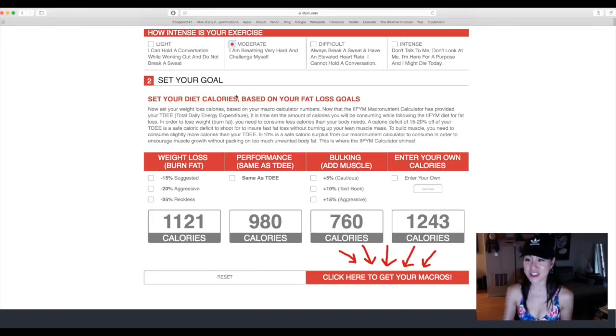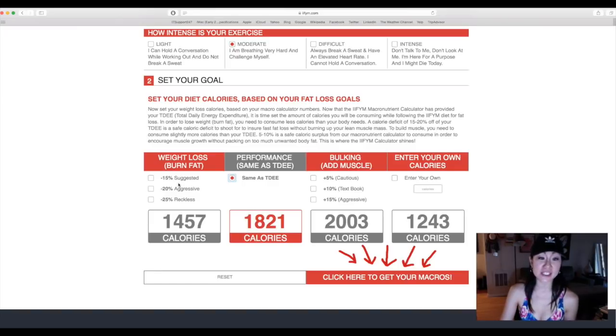Okay, so now we come down here and it says set your goal. So remember when we talked about TDEE before? If you come down here and you choose TDEE, that's going to be your maintenance calories, or what you're going to want to consume to stay about the same. And so weight loss and bulking is all kind of based on the TDEE, because if you want to lose weight, you're going to consume less calories than your TDEE. So you can come over here and you can choose one of the ones that they have, or you can choose your own. If you want to do a different percentage, you can take that percentage from your TDEE and then subtract it from your TDEE, and so you don't have to use the set percentages that they give you, or you can if you want to.